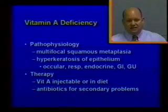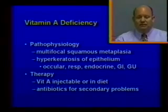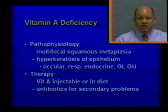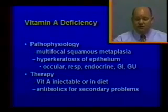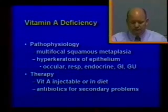Vitamin A, however, is fat-soluble, so it's very easy to overdose an animal with vitamin A. So the most important thing here is you have to look up the dose, and even if it's a small tortoise or turtle, you might have to cut the vitamin A down so as not to overdose the animal, because there's a lot of problems with overdosing, which I'm going to talk about in a second.